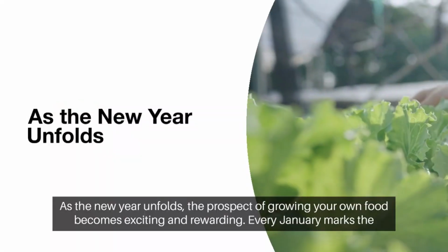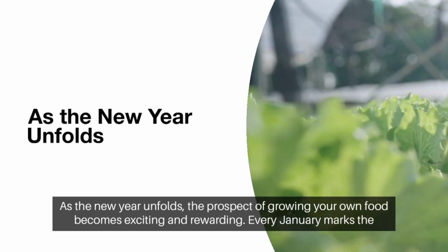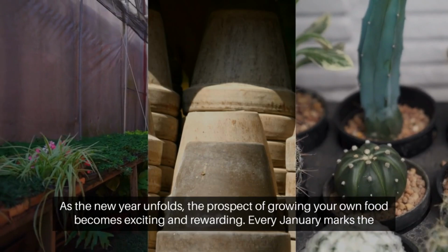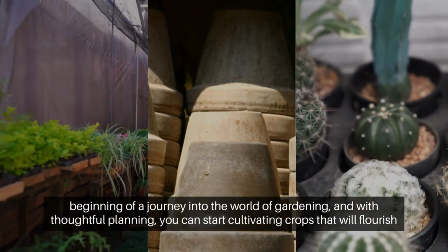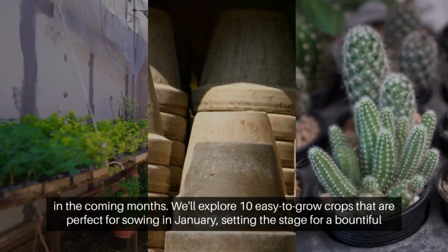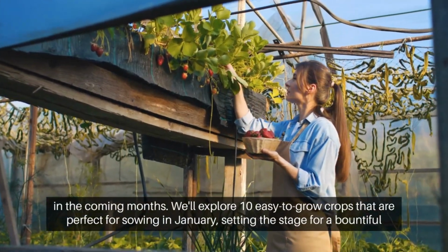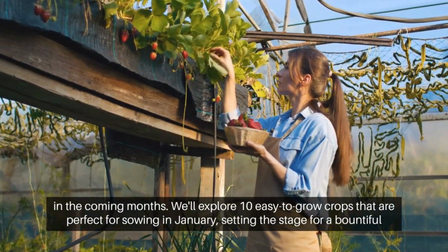As the new year unfolds, the prospect of growing your own food becomes an exciting and rewarding endeavor. January marks the beginning of a journey into the world of gardening, and with thoughtful planning, you can start cultivating crops that will flourish in the coming months. We'll explore 10 easy-to-grow crops that are perfect for sowing in January, setting the stage for a bountiful harvest in the spring and beyond.